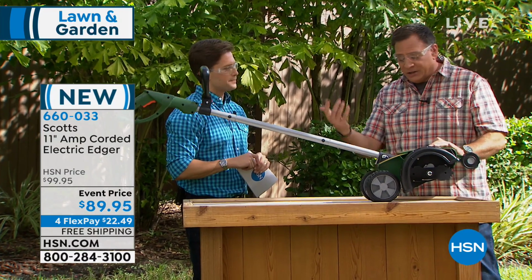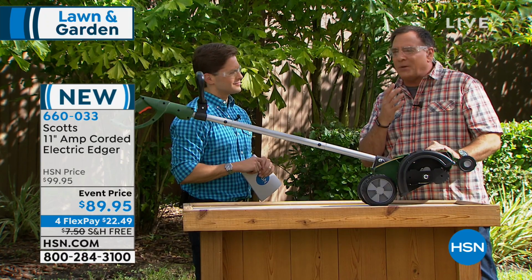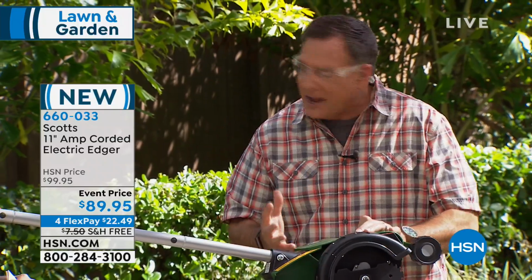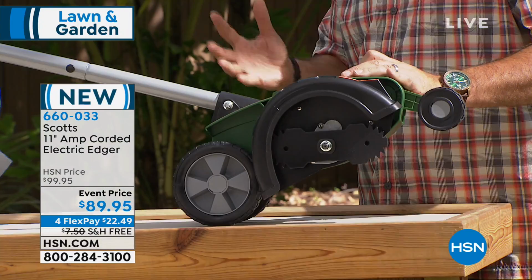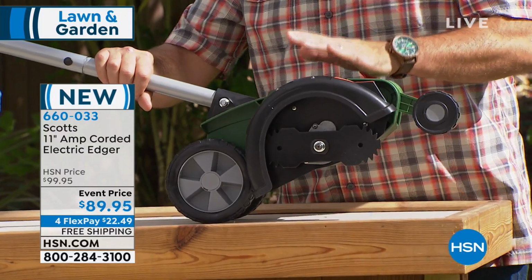You absolutely can. And you hit the nail on the head when you talk about Scott's. They're iconic. They've been around over 150 years. We all grew up with them, so we know them, we trust them. And I'm glad to see they're coming out with this line of power tools for your lawn, because they really know your lawn. Now, this is a corded edger, okay?